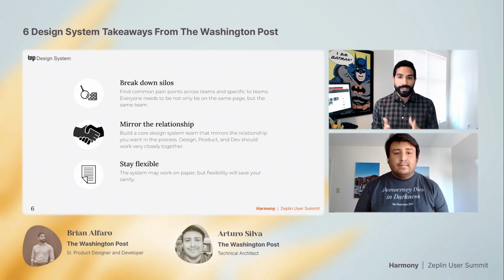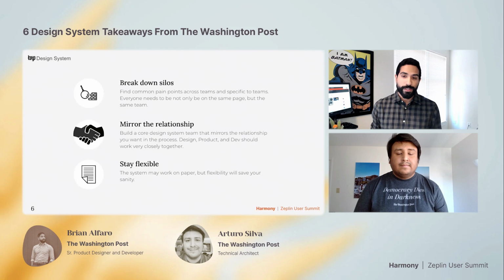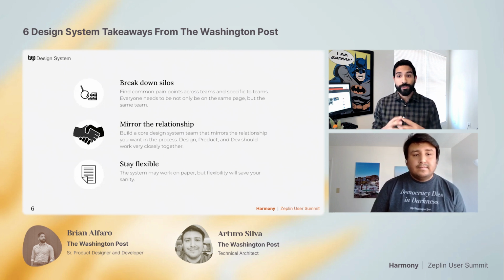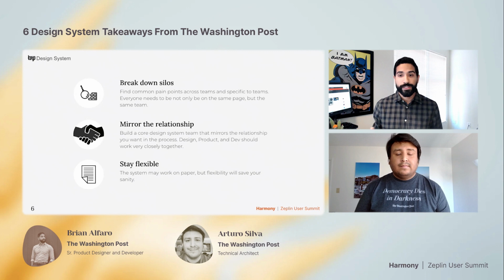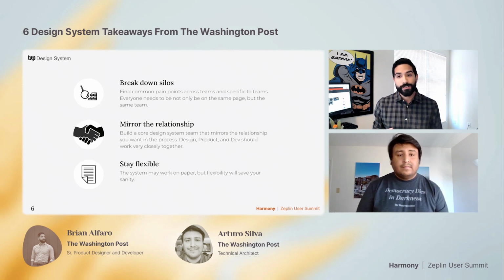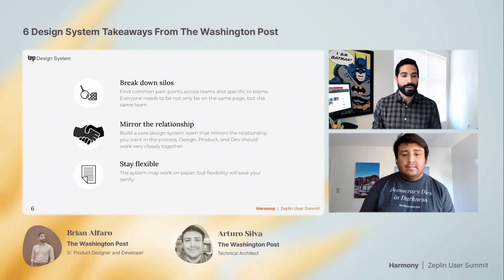The first was we needed to break down silos. And that means everyone needs to not only be on the same page, but they need to know that they're on the same team. The design system, because it's at the nexus of things, is really a place where we can actually be the unifying bridge across a lot of different teams and across disciplines. So we wanted the design system to be playing a part where we could actually help build up a better teammate kumbaya, so to speak, between designers and developers.